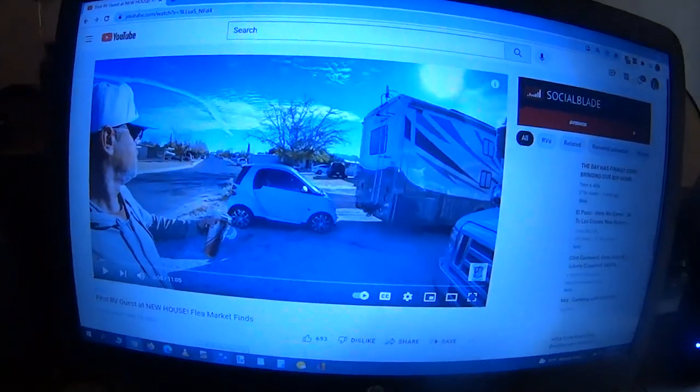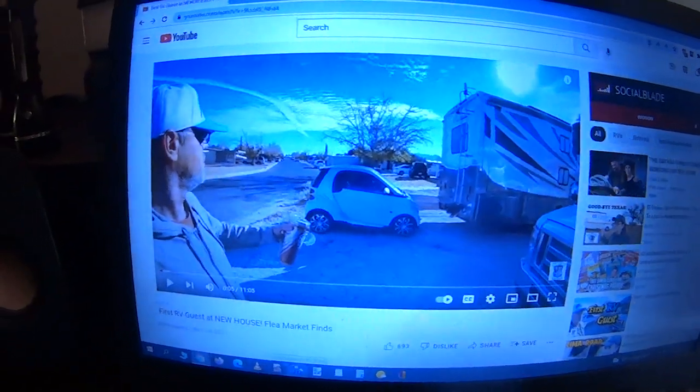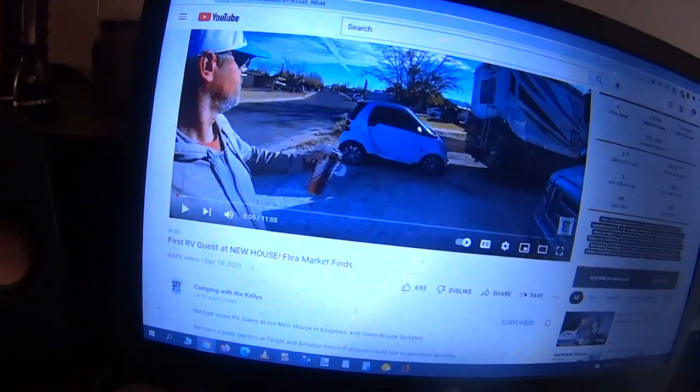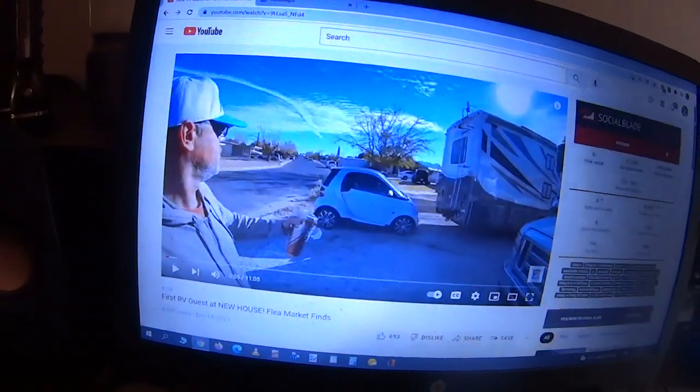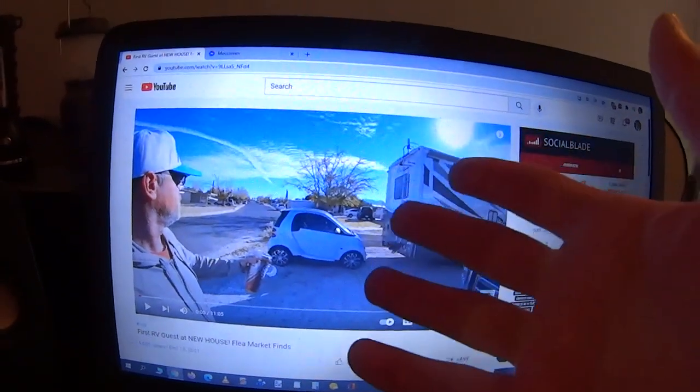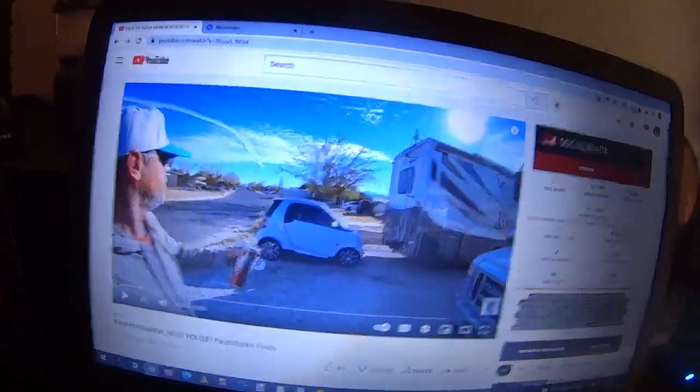Bed's too big without you. Who could this be? This is Camping with the Kellys. They are out in the Kingman area of northwestern Arizona. They've got a new house, baby on the way. And I said, Nomadic Traumatic Dramatic, Derek, that he was going to stop by and say hi to them on his way through Arizona. And it turns out that's got to be, who else tows the Smart car, right?